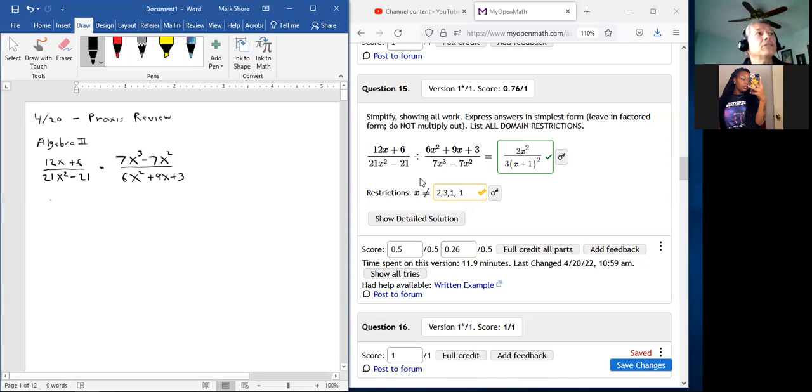Okay, so basically here's your problem that you have for problem 15. The only thing I did is I took care of the division, which means I got to flip the second fraction. So I put the 7x cubed minus 7x squared on the top and the 6x squared plus 9x plus 3 on the bottom. And I know you got it right, but I'll go ahead and go through it. But the restrictions, it's not a big deal. I'll show you what you do there.